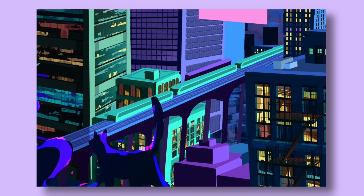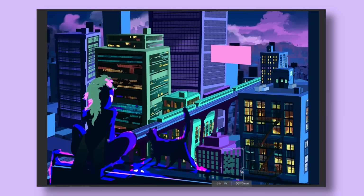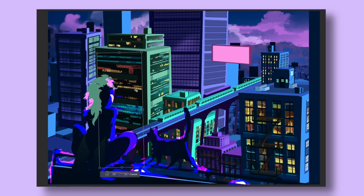They're going to have different windows, different architectural features. So that is something that I definitely looked up reference for in this image. Something else that I tried to do was lead the viewer's eye a little bit with the composition of this piece, because that is something that I lack whenever I'm laying out composition.